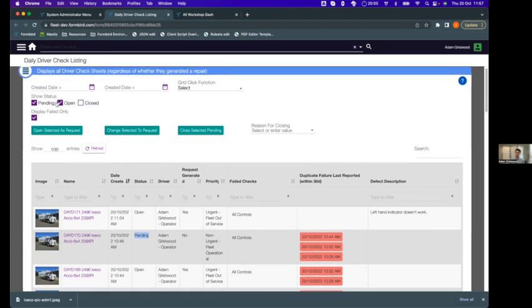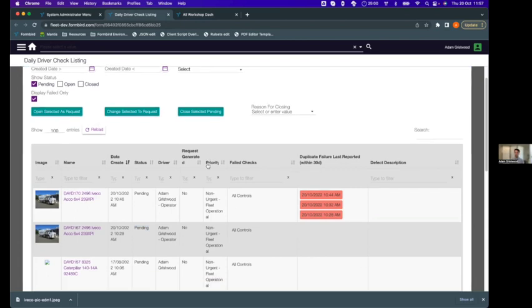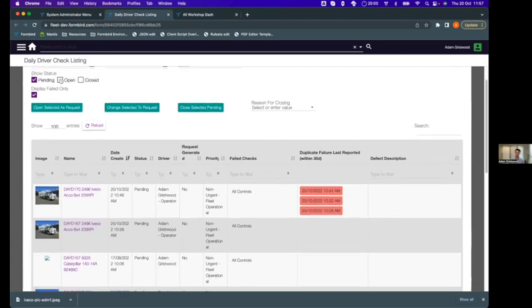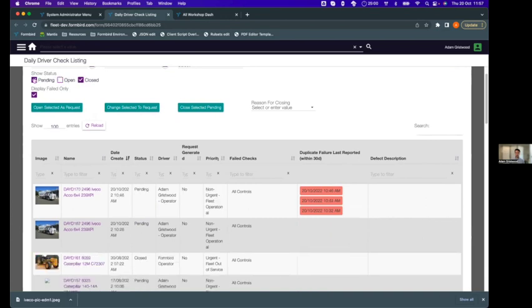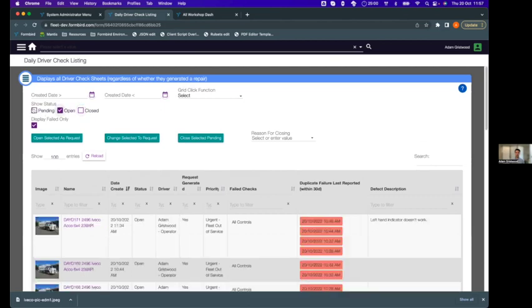So if I only want to see my pending daily driver check sheets, so they're ones that require action from the workshop, or from whoever's managing this page, to actually do something with, then I can see just my pending ones. I can also see my open ones and my closed ones as well. Maybe I just want to see my closed ones. I'll just pop back to pending.